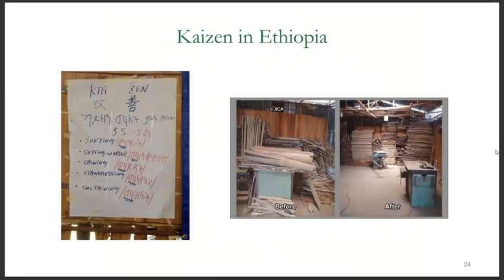Kaizen has been implemented in a number of countries in Africa. In 2009, the Japan International Cooperation Agency introduced Kaizen for the first time in Ethiopia. Two years later, the Ethiopian Kaizen Institute was established. The institute has trained hundreds of Kaizen consultants who are now providing Kaizen training to local businesses.